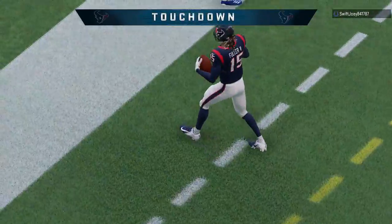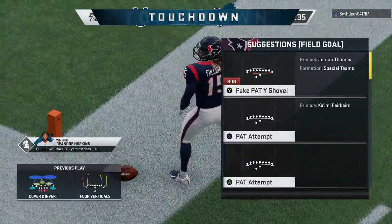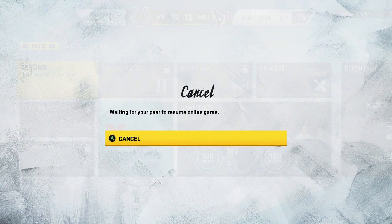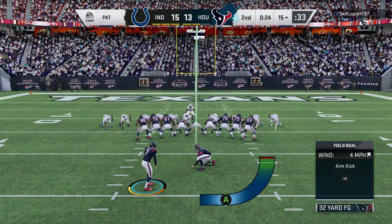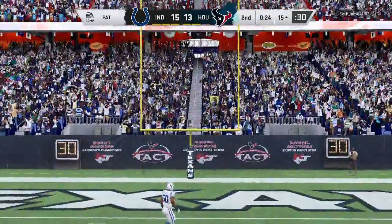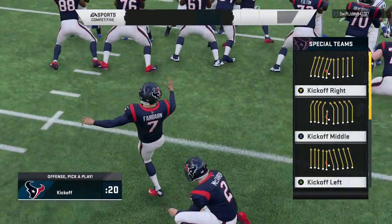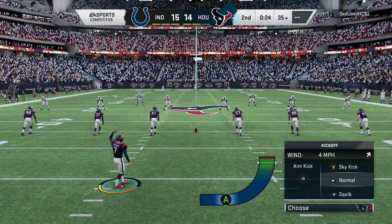Got a man open. It's Fuller for the Texans touchdown. Will Fuller. 35 yards as his guys have cut the lead down to 2. A little surprising they wouldn't go for 2, but this is up and good. And this is now a one-point game. Colts 15, Texans 14.